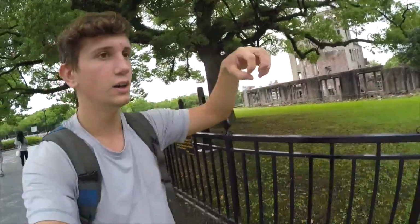So I just read, and the reason that this building's still standing, despite being the epicenter of the explosion, is actually because the bomb detonated 600 meters above the ground. So half a mile, like a kilometer above ground. And because it was actually directly on top of this building here, instead of blasting, you know, to the side or pushing sideways, it actually pushed directly down.